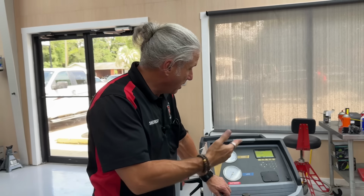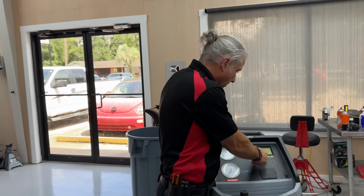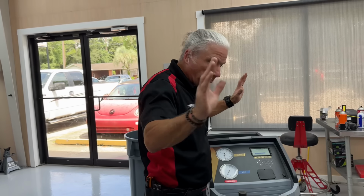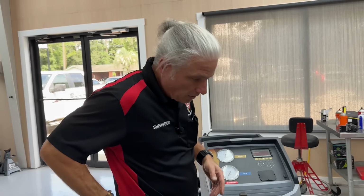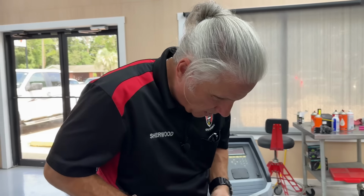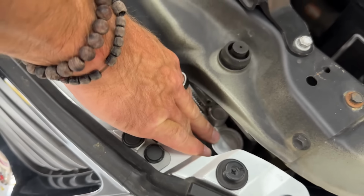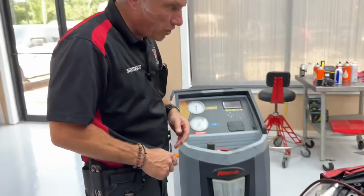So we're going to go ahead, pull a vacuum on this thing, let that run for a few minutes. It's not been open, the system definitely wasn't open or anything. They put a new condenser in it. Let's take a look and see. So the dryer is built onto the condenser. So that would have been new.